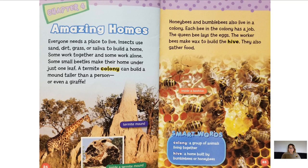For this page, boys and girls, page 24, we have our word that is bolded so it could stand out, and that word is colony. That is our smart word, our vocabulary word. And colony, boys and girls, means a group of animals living together. Now we're going to start reading on page 25.